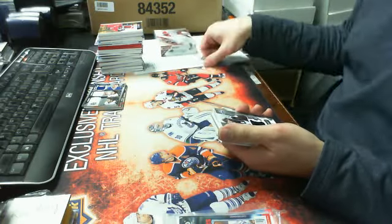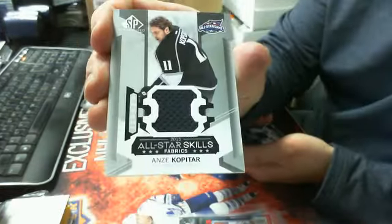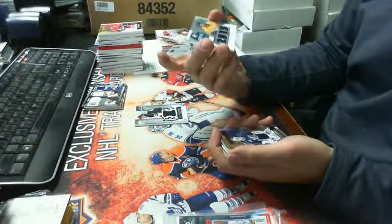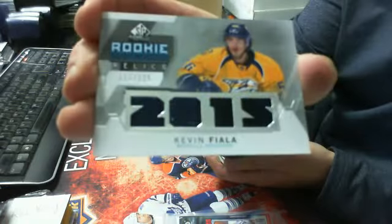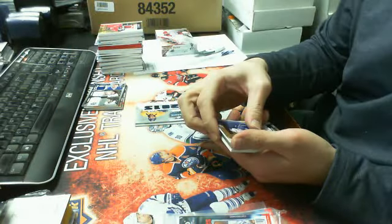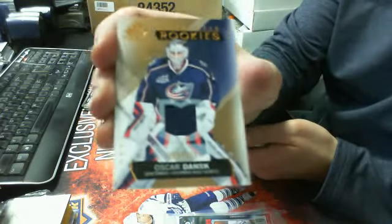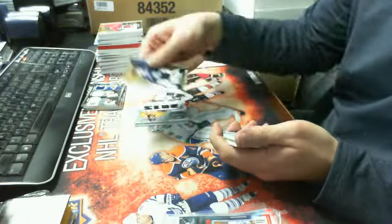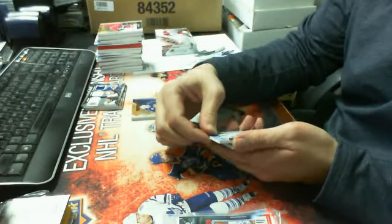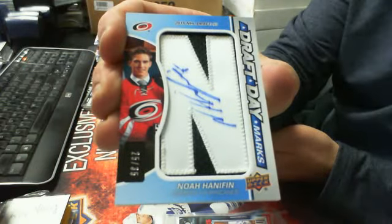Got an All-Star Skills jersey of Anze Kopitar for the LA Kings. Go to the back. We have a Rookie Phenom Relic, Kevin Fiala, for the Nashville Predators, numbered out of 125. And then we have a rookie jersey of Oscar Dansk for the Columbus Blue Jackets, numbered out of 399. Then we have a Draft Day Marks, the letter N, 25 of 35, for the Carolina Hurricanes, Noah Hanifin.